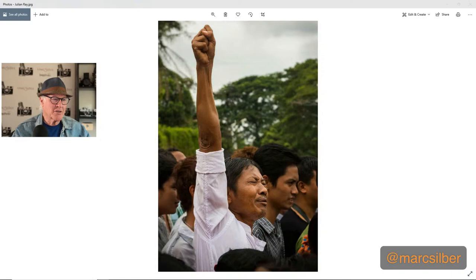So the light is striking your subject, the white shirt, just almost brings your eye right there to his face. But then the fist raised gives it that, talk about a mood line of emotion, it's just pure emotion mirrored in his face. And then the people behind him are there, but they're in the shade.